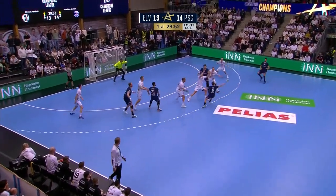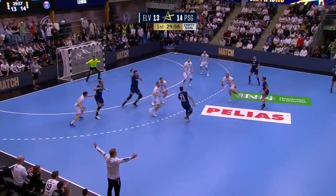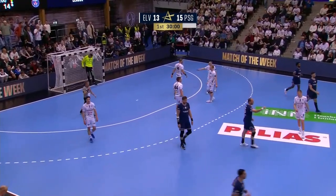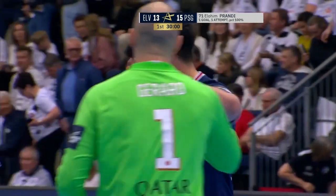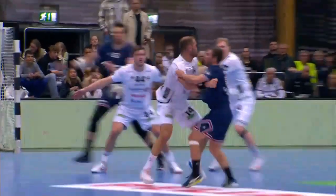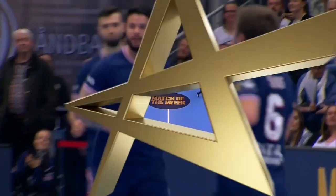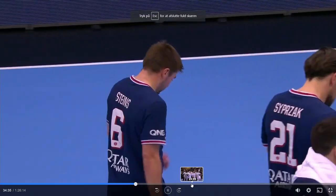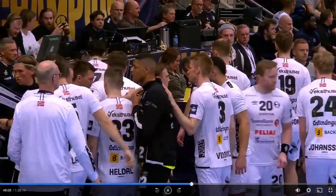Brondy, Steins, ball across. Steins again looking for the pass. That's good defending. Brondy from long range. And well, that's just what he's capable of. What a way to finish the first half. A thunder strike from about 10 meters by Elohim Brondy. A bit of a desperation moment as well, as they couldn't find their way through. With Brondy there, anything is possible within about 15 meters, but not able to find the back of the net.